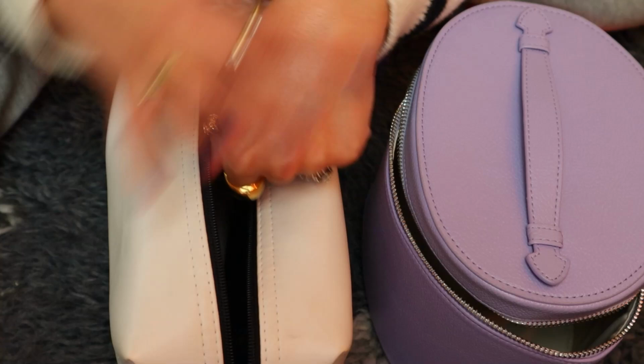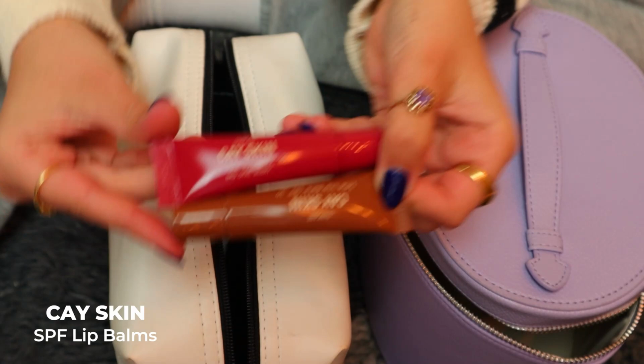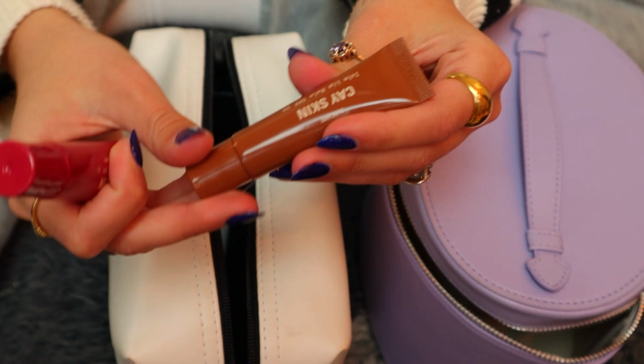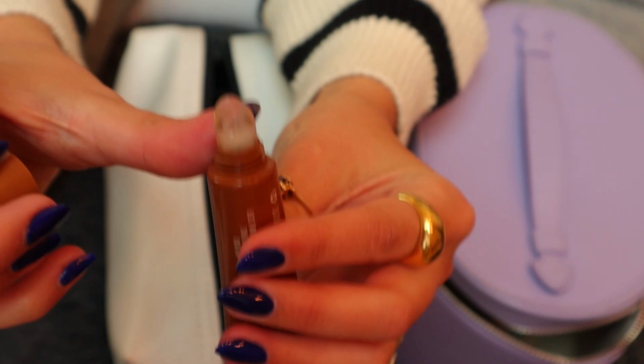For lips, I am trying out a new product. I'm going to bring both of these, but these are the K-Skin lip balms and they are SPF lip balms. I just picked up this new shade that's a color shade, but this one is clear, so I think this would be good on the beach because I obviously can't see, but it has the exact same applicator and feel as the Summer Fridays lip balms.